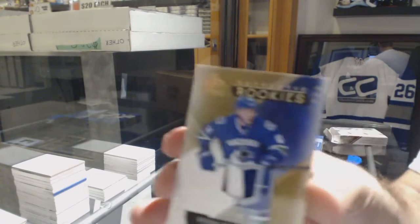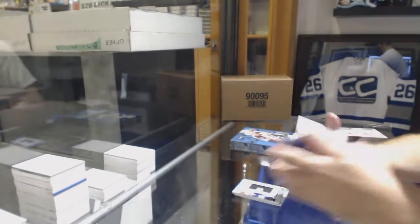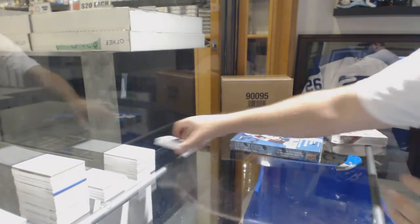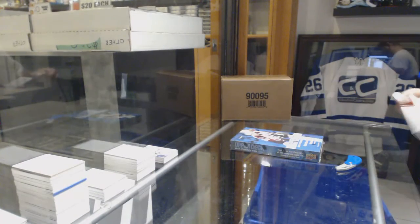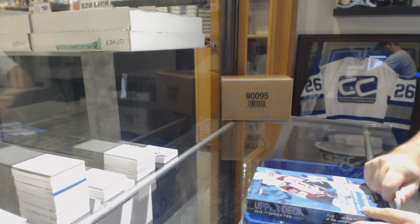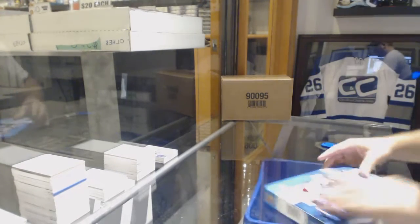We've got number 99 Ronald Keenan's rookie patch. And we've got a Stadium Series jersey 125 Tyler Toffoli. All right, so that one was a good one. Nice Ehlers. Let's get you a big boy here now.